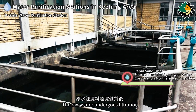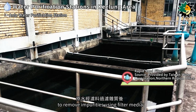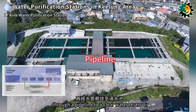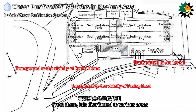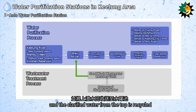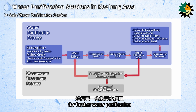The raw water undergoes filtration to remove impurities using filter media. It is then disinfected with hypochlorous acid in the rapid sand filters before being conveyed through a pipeline to a clear water reservoir. From there, it is distributed to various areas. Any sludge and wastewater generated in the process are collected and sent to a wastewater basin, and the clarified water from the top is recycled and returned to the weir mixer for further water purification.